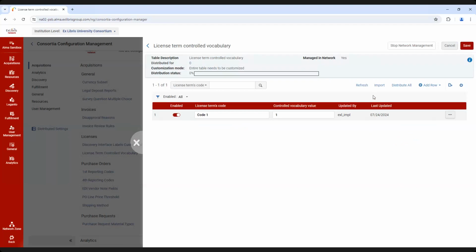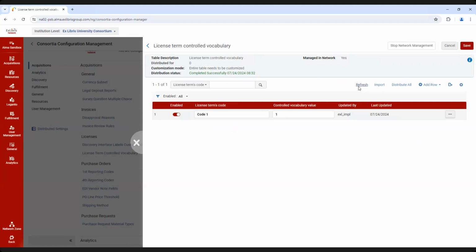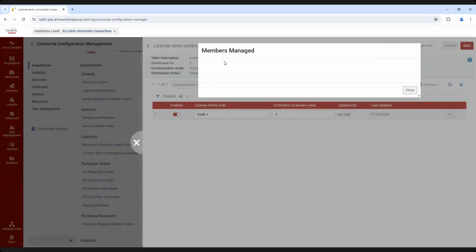Confirmation, I'm sorry. You see that I have a progress bar here that currently is at 0, and I have an option to refresh it and see what the distribution progress is. Done. You see that it was very quick. When the distribution is concluded, you see that it says completed successfully with the date and time. This configuration is managed in the network, yes. And I have a distributed-to counter where I can see to whom I distributed. Here you see that nothing happened. No member received that distribution.